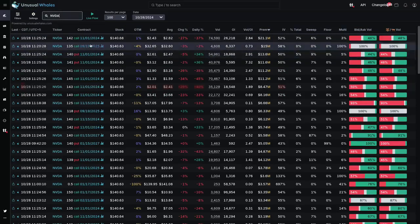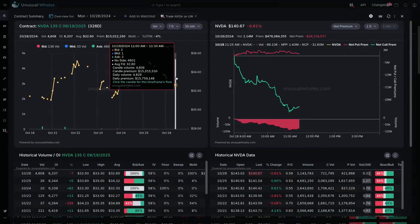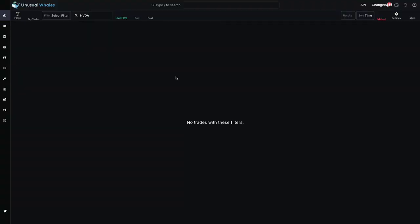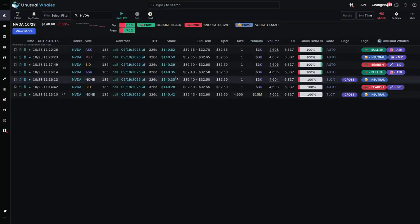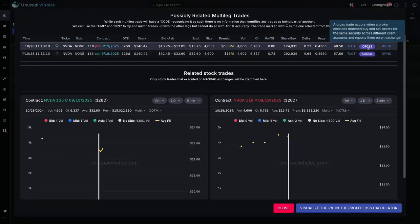Let's take a look at the other side of that trade, because the premium today is 15 mil, so there's definitely another side of it. We can see that here. Let's try to see what this trader's cooking. 4,600 on the size. Take a look at our trusty handy dandy gadgets and we can try to see what's going down here. No side on that, just cross trade here.